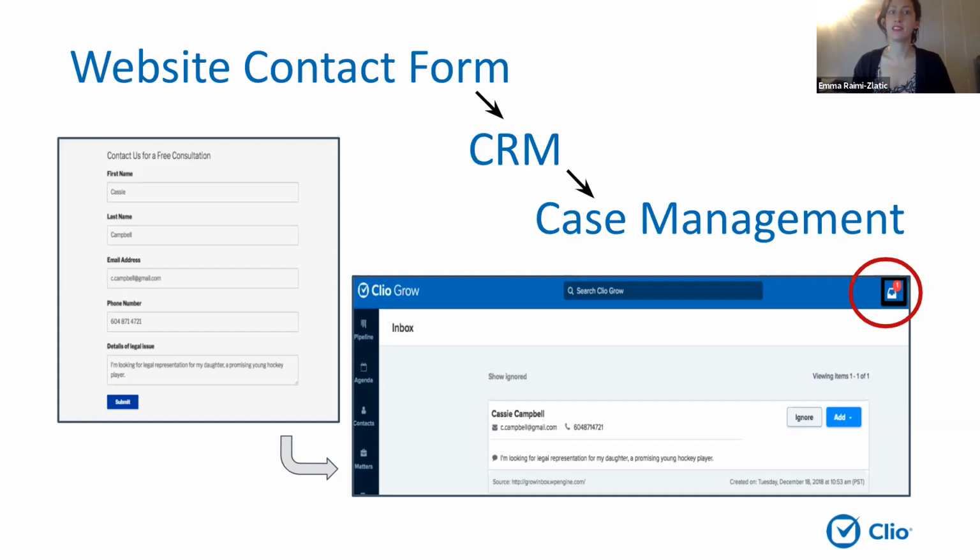So one of the things that we found, Clio actually publishes a report on legal trends in the industry called the Legal Trends Report every single year. And one of the things we found in this year's Legal Trends Report is that many firms were actually not following up within the 24-hour expected time period that prospects were expecting. So it was super low in terms of phone communication and email communication. The responsiveness rate of firms versus what clients expect was much more limited.